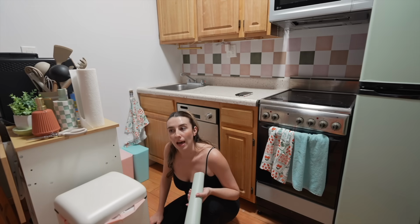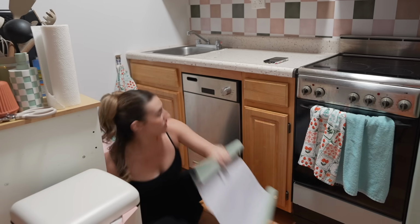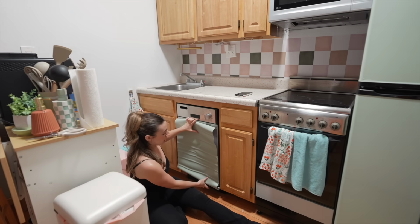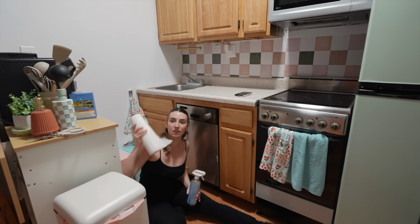What kind of feels like a sign? My remaining piece of green contact paper is exactly the size of the dishwasher right here, width and lengthwise. So I feel like I should just do it. And if I hate it, I can take it off. Let's start with cleaning.